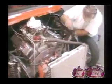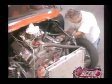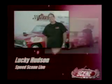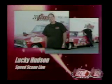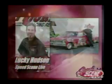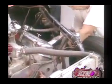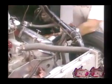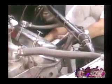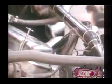And, you know, they've been running Speed Scene Live stickers on the car for a long time. But I think this is the first time that they've actually been a points leader in their class. And there's just one more race coming up, the season finals at Bakersfield, October 12th and 14th. So winning the Summer Nationals, one race left. They got a 30-point lead. Things are looking good for Garland Racing right now.